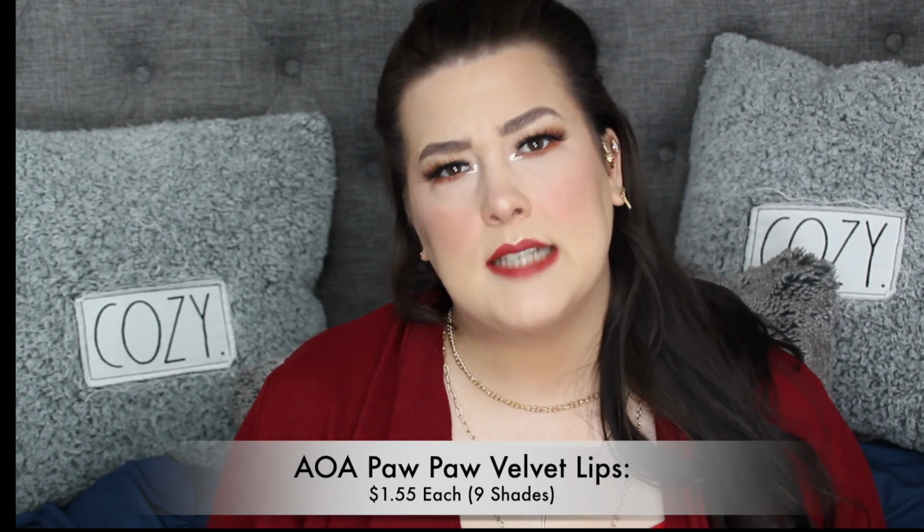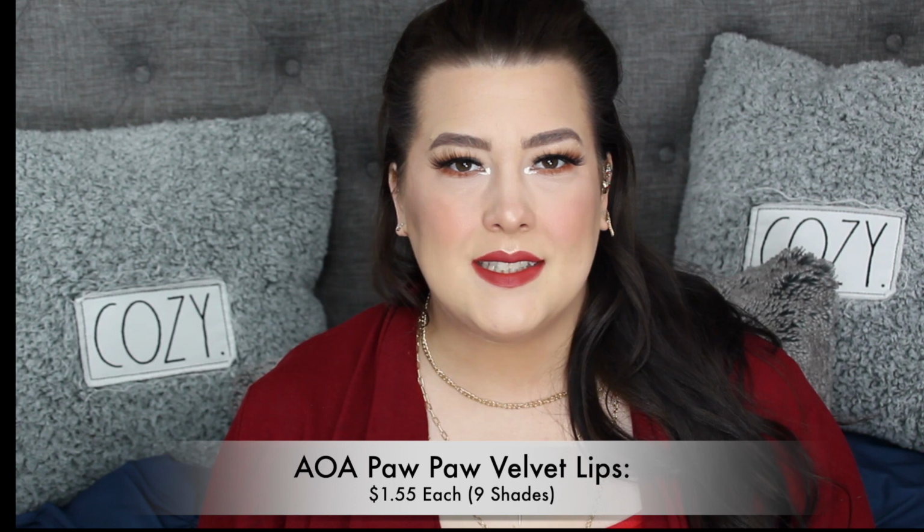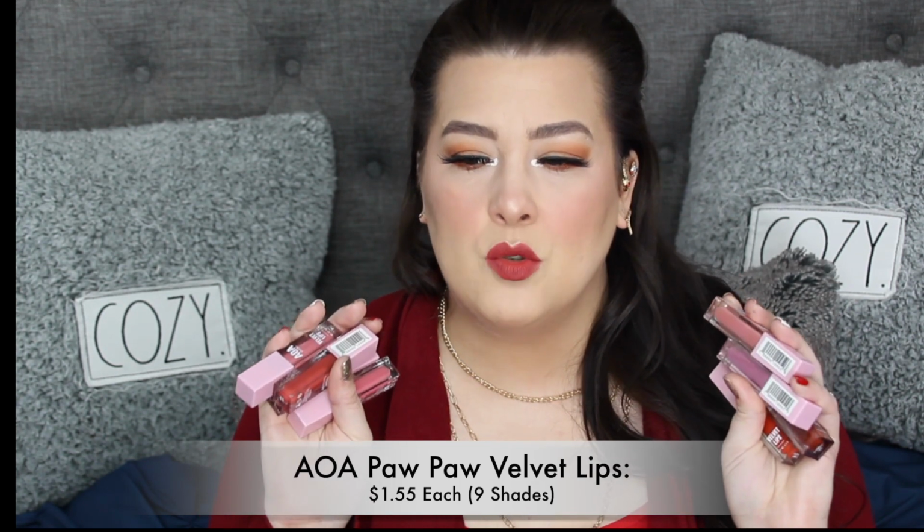They do not dry down, so they will transfer, but they have a very moussey and moisturizing texture to them. And with all of the nice light pink neutral shades, but then you can go va-va-voom. This isn't even the darkest selection. I think it's like the third to the darkest selection. I would highly recommend these to people.